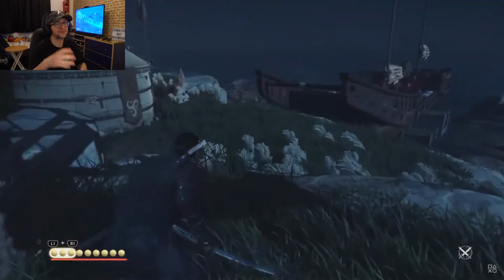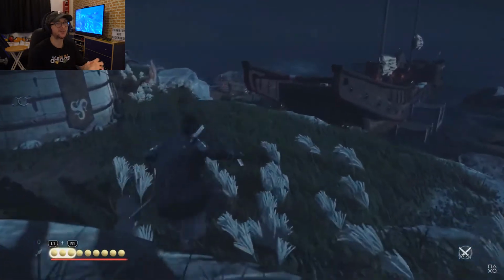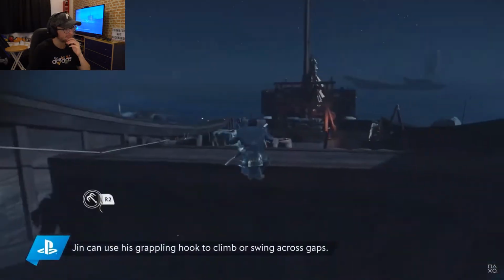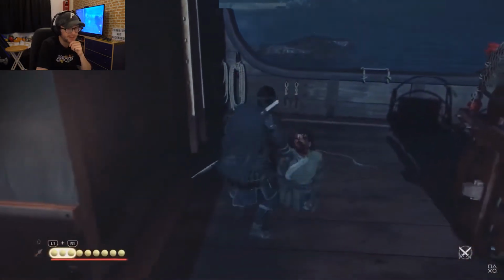I mean, I guess if this comes out at the end of the console's life cycle, it would make sense to sort of have the amalgamation of stuff. Like, this is giving me sort of like Shadow of Mordor vibes as well. And then Assassin's Creed, a bit of Arkham. And of course, you've got to put a grappling hook in there. Yeah, all of the GUI is very minimal.